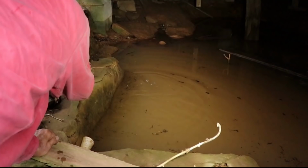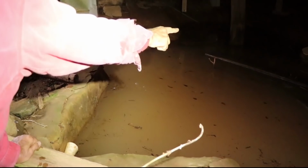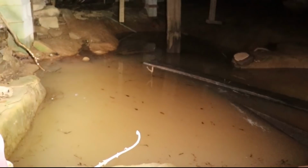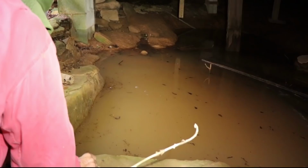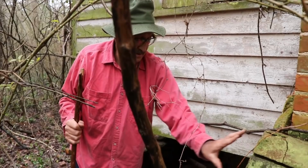Take my stick and prod right there and see if you feel steps going down in there. I see a wall over there, Robert. See that wall? I do. Steps? Yep. So steps, that's the access right there. Steps went down in there, and that's every bit of 4 foot deep. That's nice and creepy.